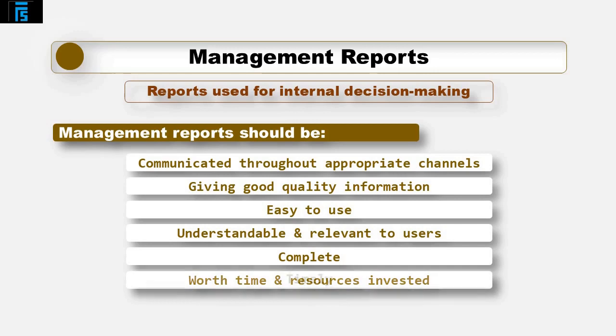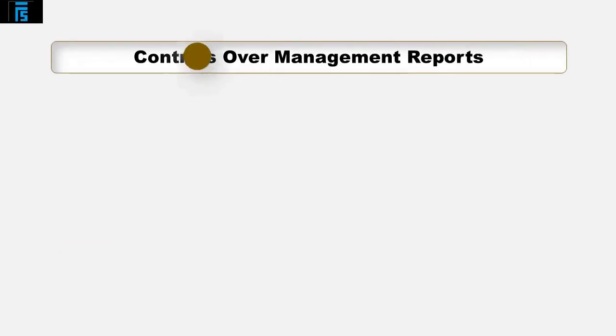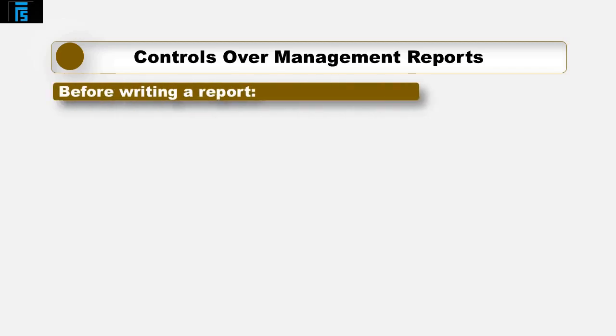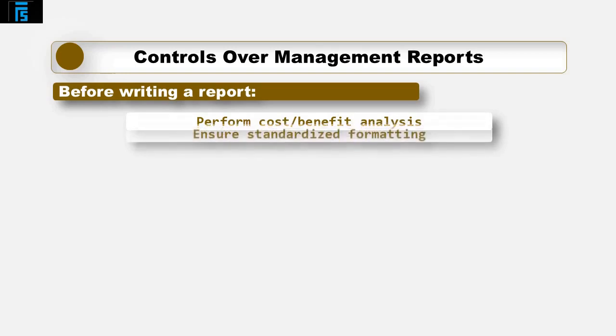The report must be given in adequate time to enable decision makers time to review the report and to make their decision. There must be controls over the production of management reports. If not, time and money could be wasted and sensitive information could be leaked. Before a report is done, a cost-benefit analysis should be done. Do the benefits of having this information outweigh the costs of putting this report together?